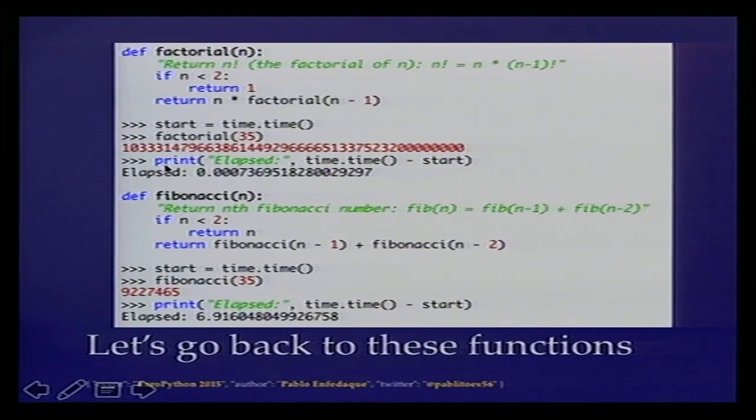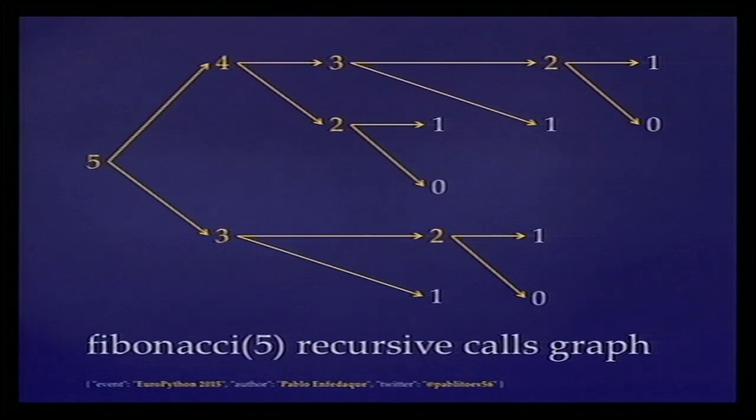Factorial is pretty fast, right? For 35, it takes 0.00007. That's fast. However, check Fibonacci for 35. Come on, it's almost 7 seconds. 1,000 times slower. Amazing, right? Such a small difference in the implementation. This is the recursive calls graph for Fibonacci of 5. And check the number of calls that we are doing. It's amazing. Imagine for 35. I would need the walls of the whole room.